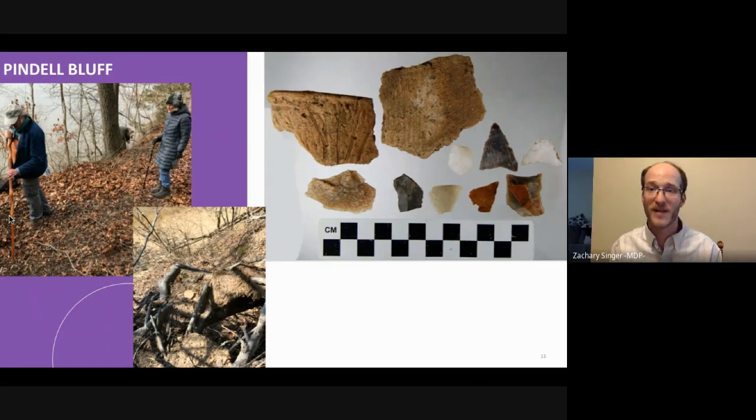Further investigation of the erosional bluff edge yielded lots of pre-contact artifacts, including prehistoric pottery, which you can see up at the top, as well as triangular projectile points, which you can see kind of central right. One's made of quartz, one's made of chert, and then chipping debris made of a variety of materials, including quartzite, jasper, and chert. There you can see I circled the prehistoric pottery in the central picture.